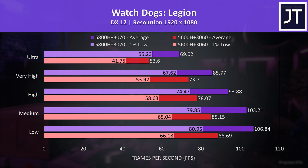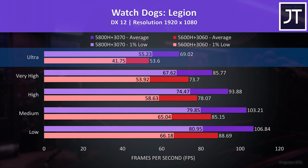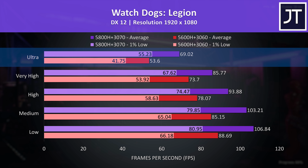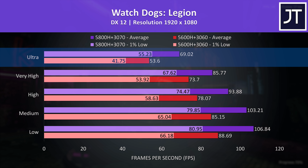Watch Dogs Legion had the biggest difference between the two laptops at max settings out of all 11 games tested, with the higher spec configuration reaching 29% higher average FPS compared to the lower spec. Again in this case, even the 1% low from the higher end machine was reaching ahead of the average FPS from the lower spec model.